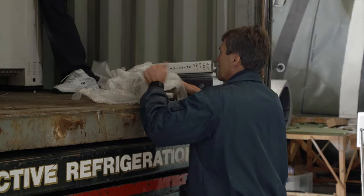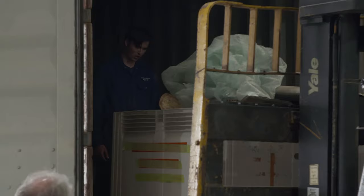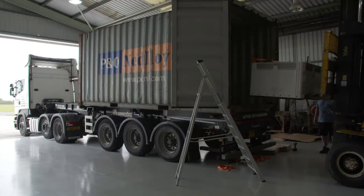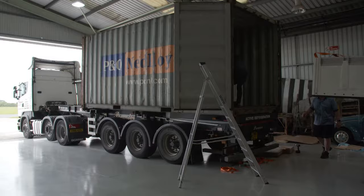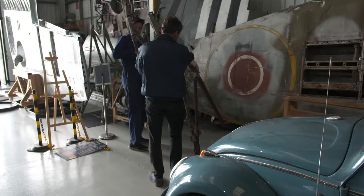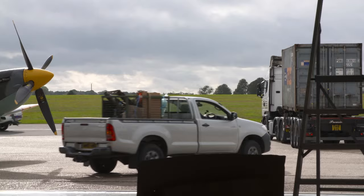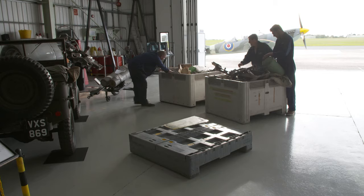A BTH Magneto. Containers full of Spitfire parts don't come on the market very often. And Peter's gamble to snap it up looks like it has seriously paid off. Got it, Richard. All right. We go over here and I'll stand it up next to the wing. Overall, I'm very pleased with what we've got. But he's now got days of work to sort it all out.